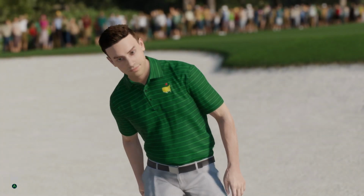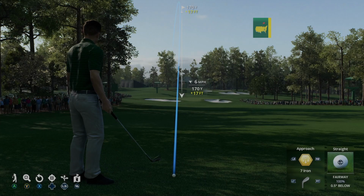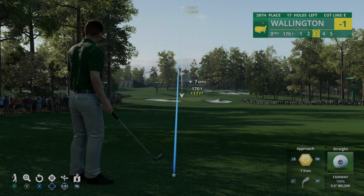Okay, that's a good, safe play. Get it back out into the fairway. Get some distance if you can, and try to make a good third on this par 5.